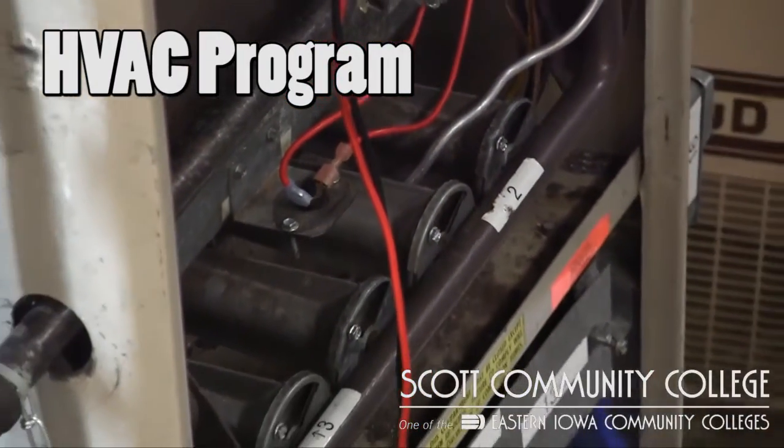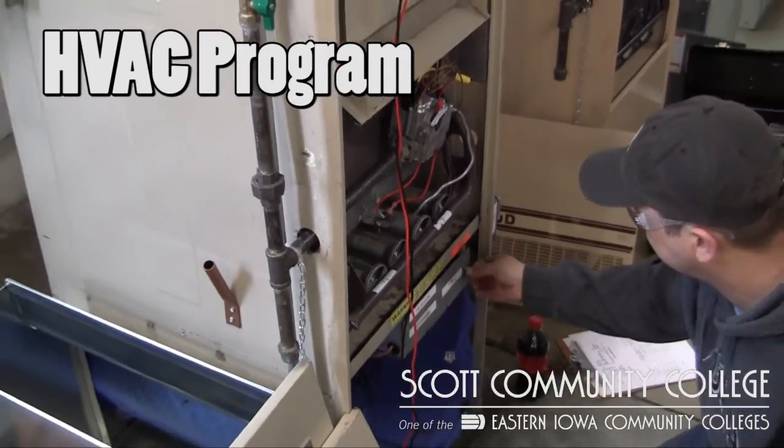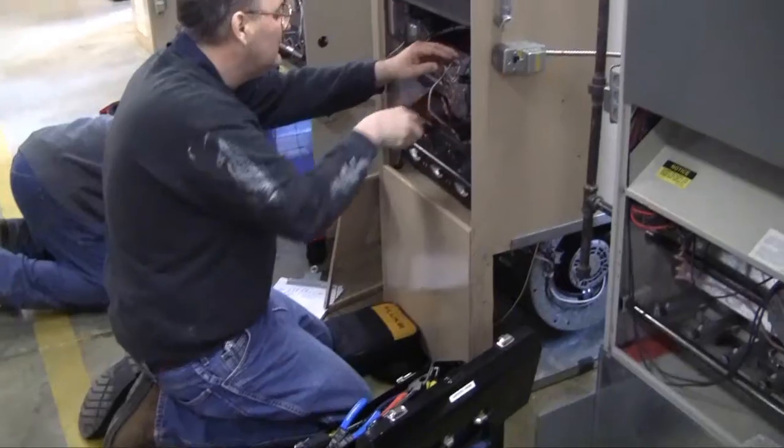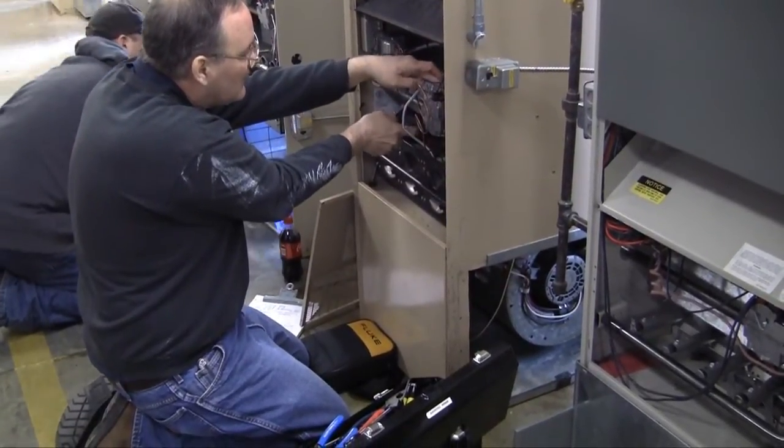If you like to fix things, take things apart and see how they work, that would be the type of person that would work well here. It's a really, really strong hands-on field, and you have to be able to do things with your hands. The program is a 2-year associate degree program. We do also offer a certificate and a diploma.